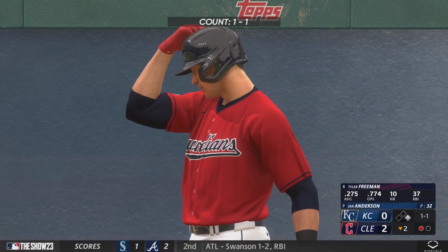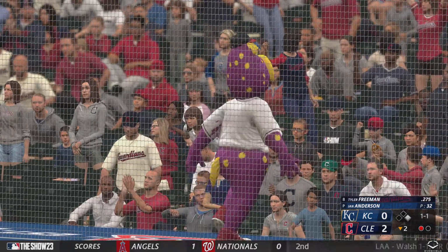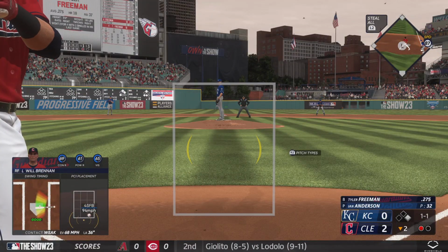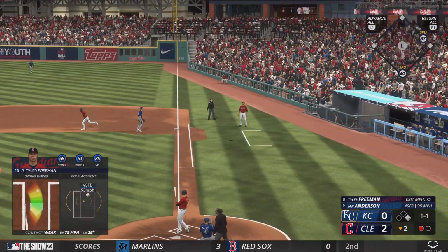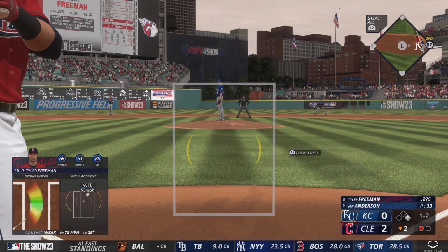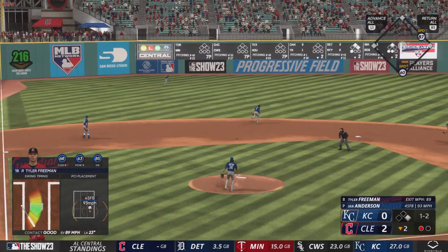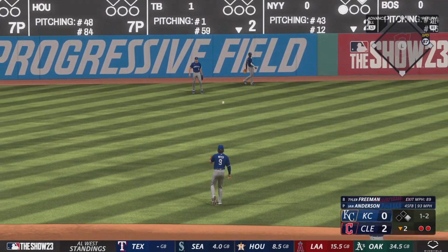Here's Tyler Freeman to hit. The first baseman, Tyler Freeman. The 1-1. Foul ball there. Still only 1 out here in the inning. Swing and a ball hit out towards left center field. Waters brings it in with a nice running grab.